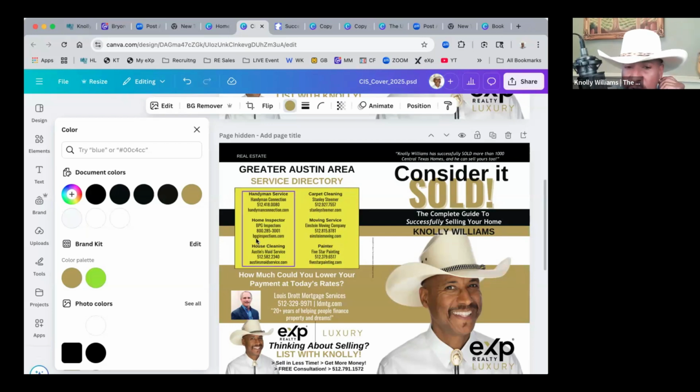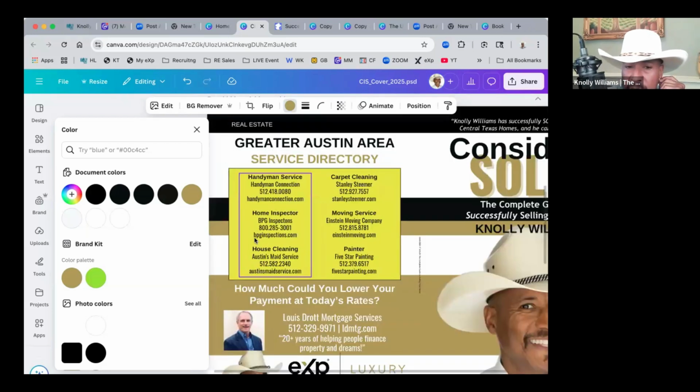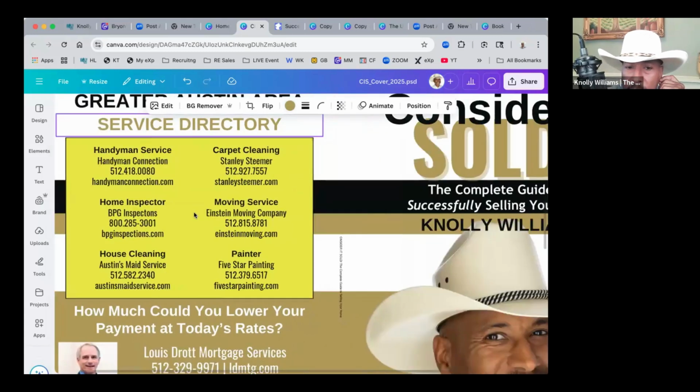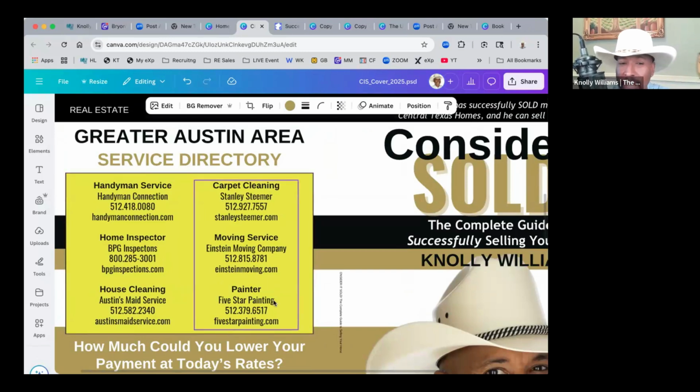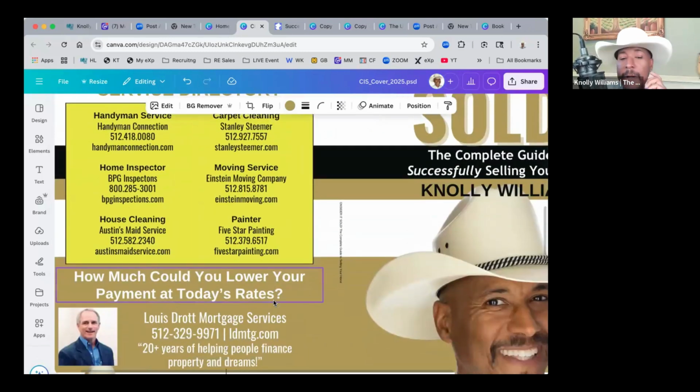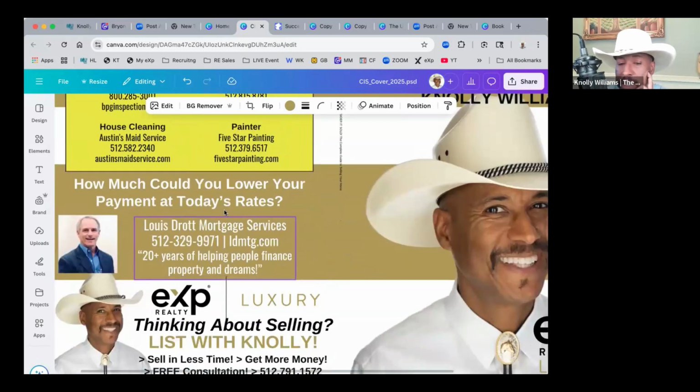And what I've done with my service directory is, for some reason, I always like to put it in yellow. I don't know why that is. I guess I'm old school and I think of the yellow pages, you know, but I think of this as sort of an area that stands out. Like, hey, here's my service directory. Boom, right there. And then as I start to change gears, I go back to the other colors.